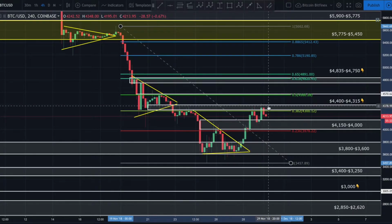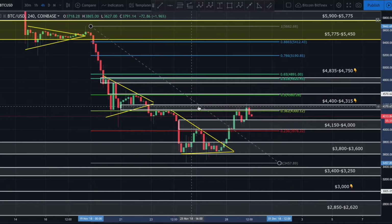We just need to see more signs. So for now, guys, we're going to be watching this zone here between 4400 and 4315. If we can break above this zone with consolidation, as I said, it's going to be a very bullish sign. But I want to, at the very least, make sure that we don't break back below 4,000. 4,000's got to hold. If $4,000 ends up breaking down, guys, unfortunately, if that does happen, I do think there's a very good chance that things could get ugly very, very quickly. So just something to keep an eye on.